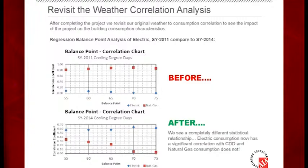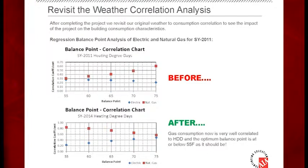And then the same thing, similar charts where we said this is our before, where the hotter it got, the more our heating, the more we were correlated to our gas consumption. And now it's not the same. So now we have the balance points. Our optimum balance point for cooling is around or below 55, as it should be, and for heating is around or below 55, like it should be.